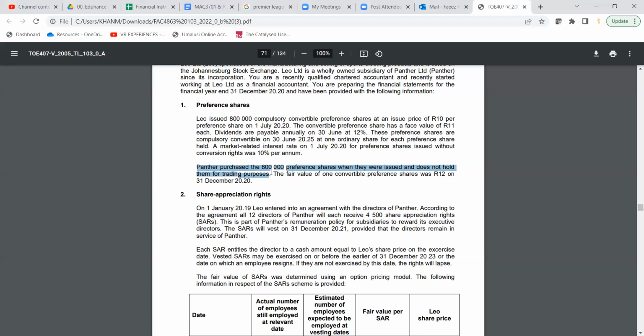to buying and selling groceries. For example, Pick n Pay buying Coke and then selling Coke. That is Pick n Pay trading in Coke. So when you trade in instruments, it is also operational, so it will be classified at fair value through P&L. The fair value of one convertible preference share was 12 Rand on 31 December 2020. Okay.